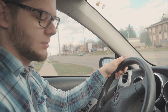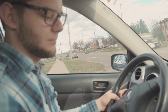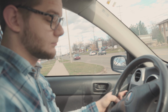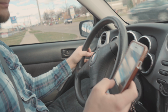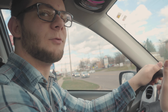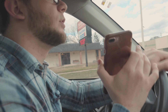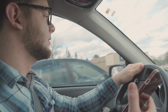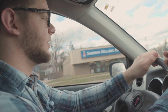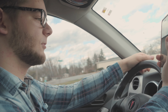Oh, I got an order. Go to Boston Market. All right, this is the exciting part, waiting to turn left. It's pretty quick between orders. I am estimating that as soon as we're done with this one, it should take around 5 minutes until the next order.